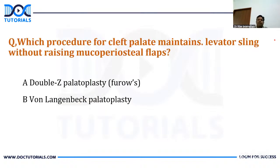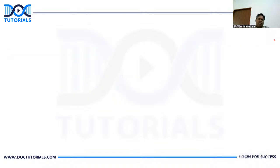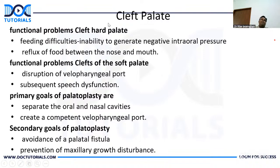Which procedure for the cleft palate maintains the levator sling without raising the mucoperiosteal flaps? Cleft palate is basically a functional problem of the cleft palate muscles, and there are feeding difficulties. Okay, there is a disruption of the velopharyngeal port, and subsequently there is a speech dysfunction also.